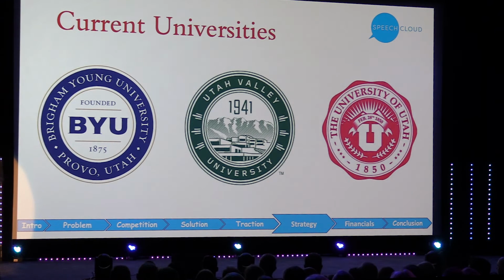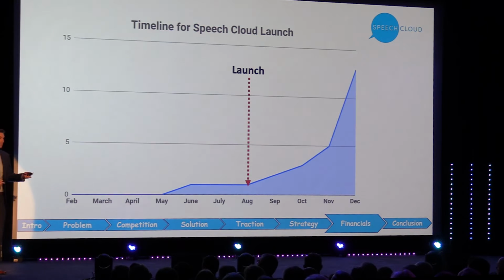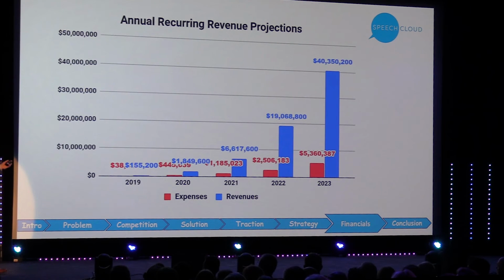Now, we currently have 3 lighthouse customers using this product, and we plan on having a hard launch that correlates with their paying cycle in August. So you can see, with that paying cycle, we'll launch and turn those lighthouse customers into paying customers. And by the end of this year, we project to have 13 universities contracted to use SpeechCloud. By the end of this year as well, we'll have $155,000 in revenue. And by 2023, we project to have $40 million in annual recurring revenue.